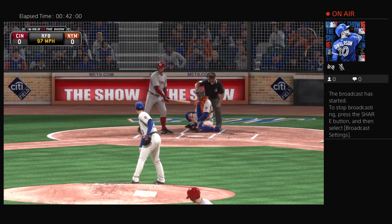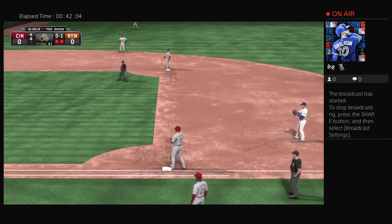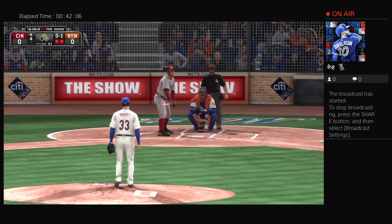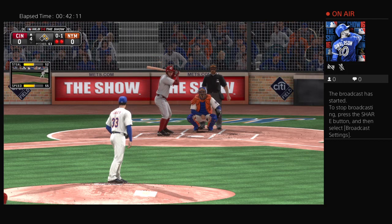In there at the letters, 0-1. Good pitch right there, right on the heels of a walk. He needed to get ahead of the next guy, and he did just that. Two men are on with two men out.